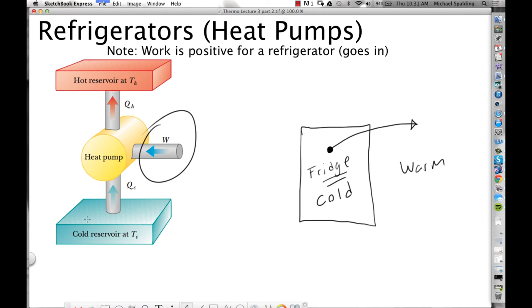So this cold reservoir, this is your fridge. The cold reservoir is your fridge. The heat gets pulled out of the fridge into, another name for a fridge is a heat pump. It gets pulled out of the fridge, okay, and then gets pulled to where? The hot reservoir. So the hot reservoir is like your kitchen or where outside the fridge. Does that make sense? But in order to do that, work must come in.